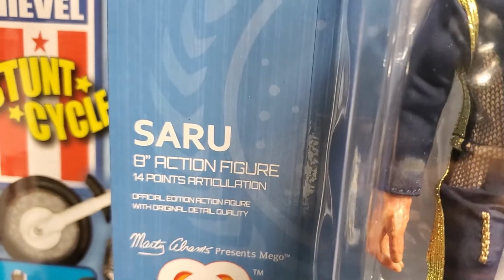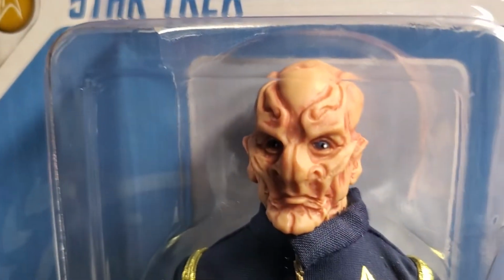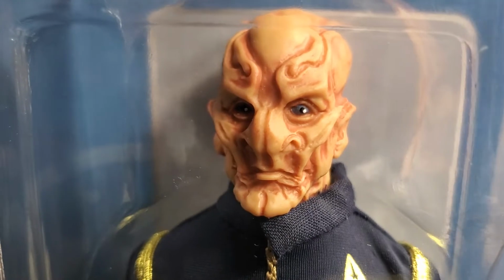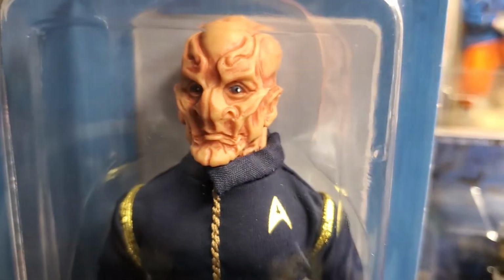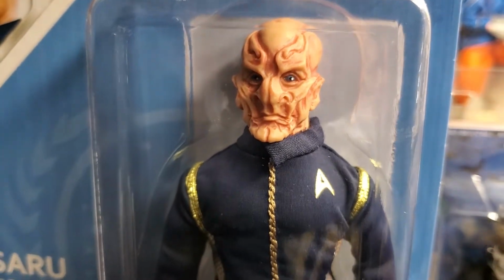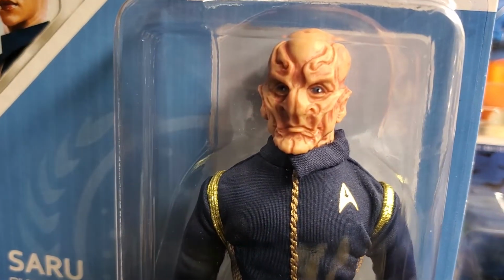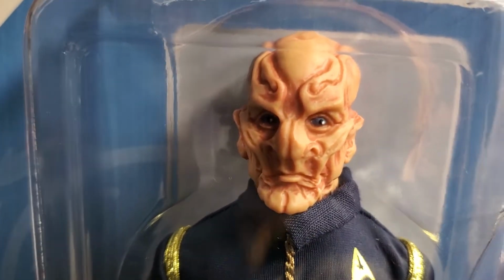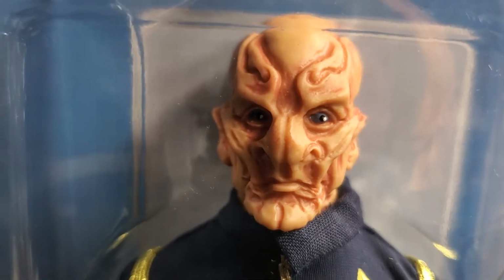This is Saru from Star Trek Discovery. Saru is a Kelpian, an alien, I believe. The species that he is lives in a perpetual state of fear. They have the ability to sense threats, danger, which I guess is a cool thing if you're going to live in fear. But nevertheless, Saru is a fantastic character.